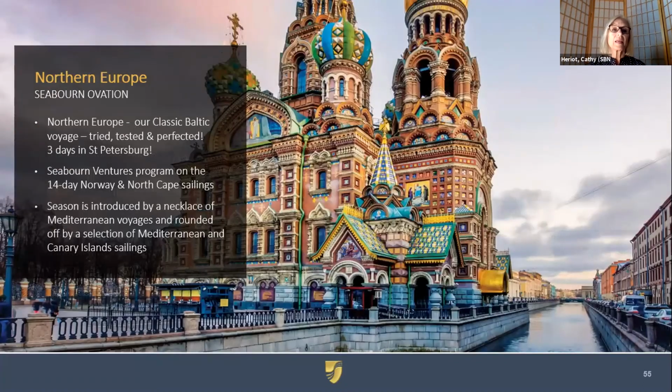And then the Seabourn Ovation will be doing our classic St. Petersburg with 3 days in St. Petersburg. And then of course, we'll be doing our traditional 14-day Norwegian fjords and North Cape sailings as well.